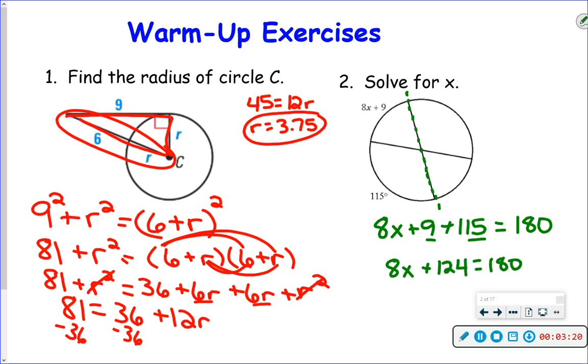All right, so subtract your 124 and then divide off your 8. I know you can handle it from there. I'm going to give you a second to punch it in your old calculator. Final answer is 7. Perfect.